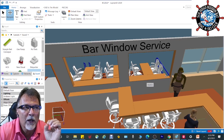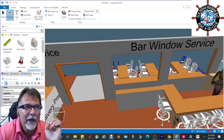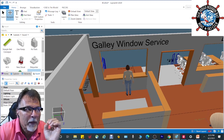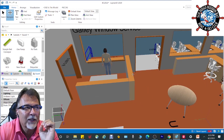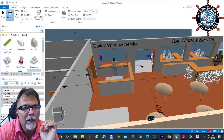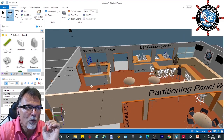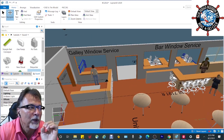But when it's open, you've created serving space here, serving space here, and look over here. In addition to this, we've created a prep area for the galley and a serving window here. This takes up a little bit of our bar space if we bring the galley out, but if we do open this room with a partitioning wall, we gain so much more space regardless. So the opening of the windows is just one part.